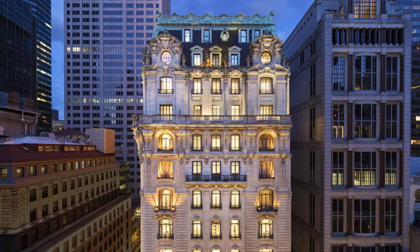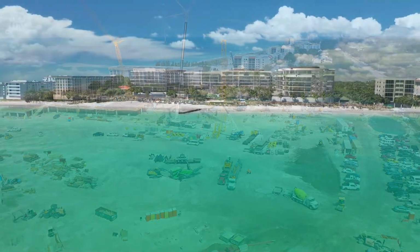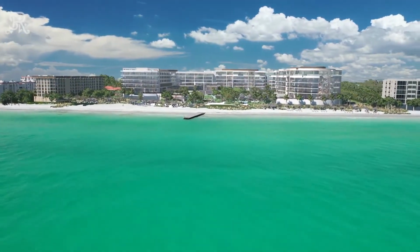It was in 1904 that John Jacob Astor IV launched the first St. Regis in New York City. In the summer of 2024, the residents of Longboat Key and all of Sarasota will have the good fortune to have a St. Regis right here on our shores.